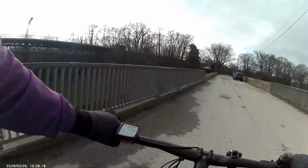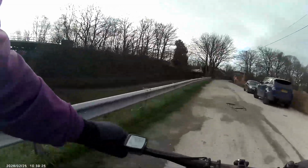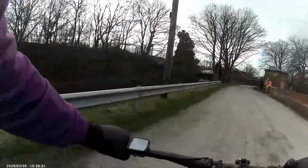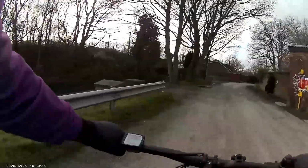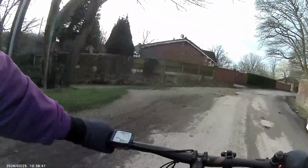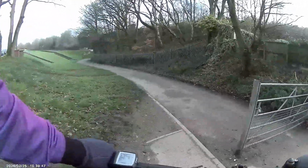Now we're going over the overflow. It's quite a tricky overflow. It's wide and it's fast, and it's not to be looked at for paddling at all. You'll come a cropper. So we're going to make a sharp left here, and then we're on Sankey Valley. There we go. There's the gate, and we're on it.